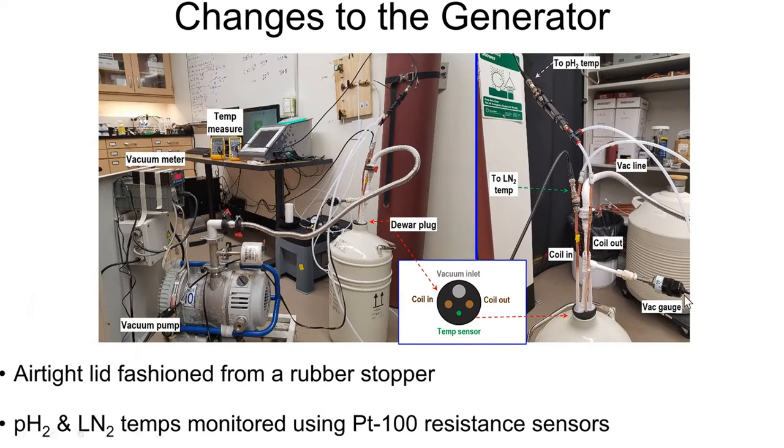And we did. Basically, we just took a rubber stopper from like an Erlenmeyer flask and drilled four holes in it. Two of the holes let the conversion coil pass through it. One is used to access the vacuum, and one is used to basically dangle a thermocouple down inside of the liquid nitrogen, so we can take the temperature of the liquid as we're pulling a vacuum on it. We have a second temperature sensor that is actually fed into the para hydrogen coil itself, so we're monitoring the temperature of the gas as it's coming through the generator also.